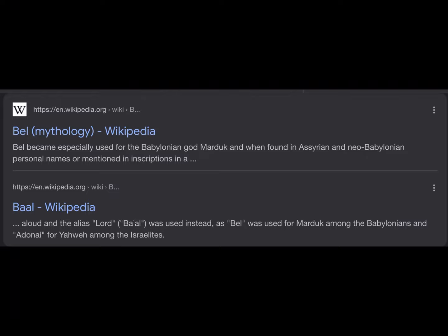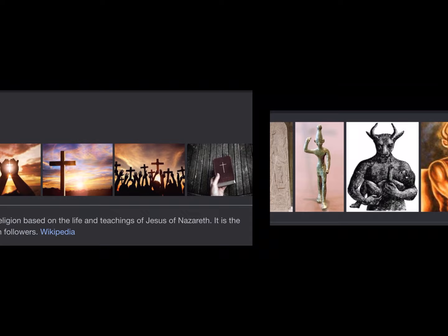Bel or Baal became especially used for the Babylonian god Marduk, and when found in Assyrian and Neo-Babylonian personal names, as mentioned, allowed, and the alias Lord of Baal or Baal was used instead of Bel, used as for Marduk among the Babylonians. The Christian Baal.